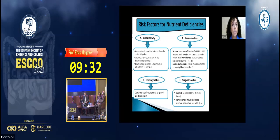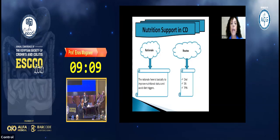Age, growing children need more intake and will be more vulnerable to nutrition deficiency. Surgical resection, it's the same thing. If you're removing the terminal ileum, you end up with certain consequences, and these consequences may reach, in short bowel syndrome cases, up to severe steatorrhea and choleratic diarrhea with severe deficiency of most of the micro and macronutrients.